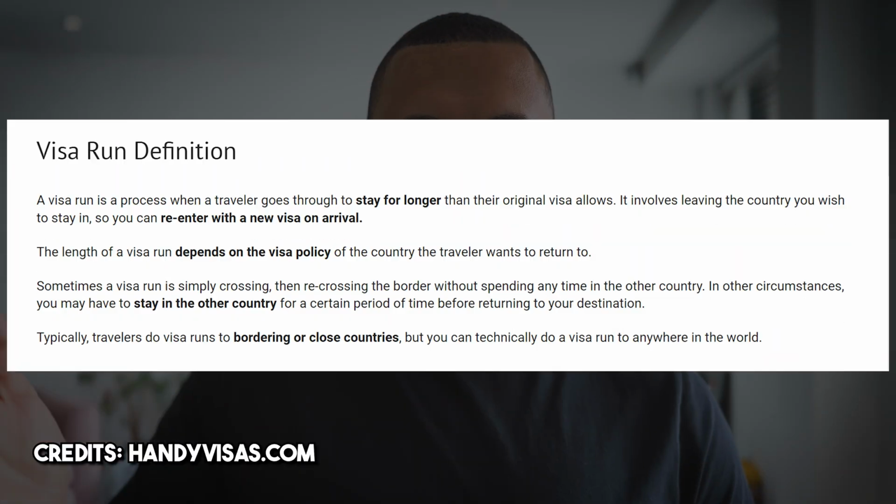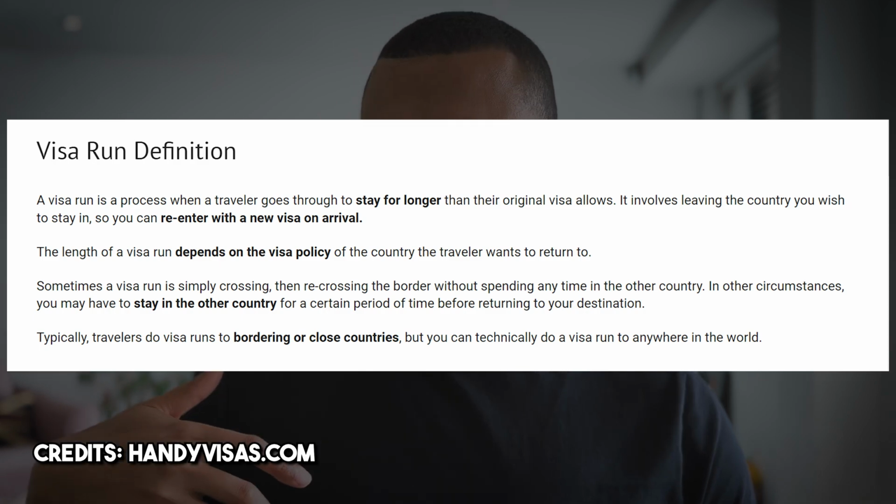I see a lot of people doing these things. What are they called? Visa runs, I think they're called. Literally that, where they're leaving the country by bus or something like that and coming back. I don't know how these people are supporting themselves. They must be working illegally. But anyway, don't do that. Just get a visa. It's easy.